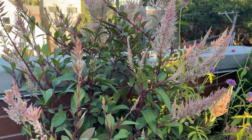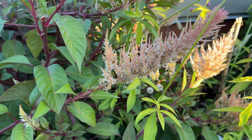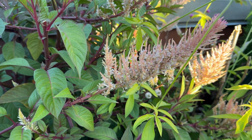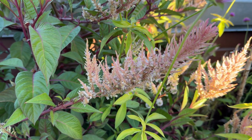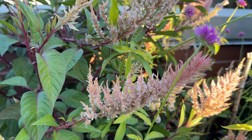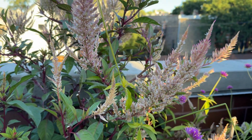I want to try to find, here's a good example of one that's gone to seed. So if you see those tiny black dots all along there, to me they kind of look like budworm poop, and I have a lot of issues with budworms, but those are the seeds, and you know that they're mature if they very easily fall off when you shake the bloom a little bit. So I'm going to harvest some of these specifically for the seeds. Any that haven't gone to seed, those will just be used to dry.